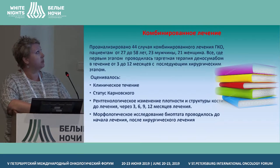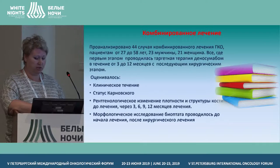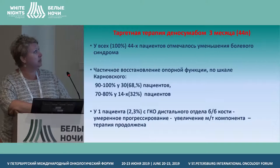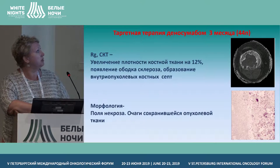All patients had target therapy with denosumab from 3 to 12 months with further surgery. We evaluated clinical development, Karnofsky status, and morphological and clinical changes. After 3 months of treatment, 100% of patients had reduction of pain syndrome, and partial restoration of function on the Karnofsky scale up to 100%. In 30 patients, one patient had clear progression.